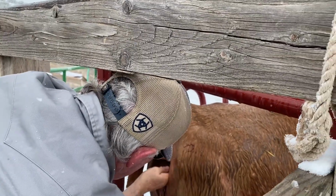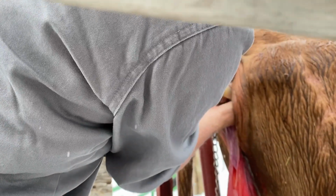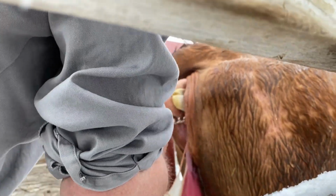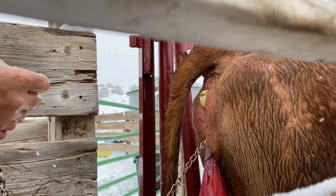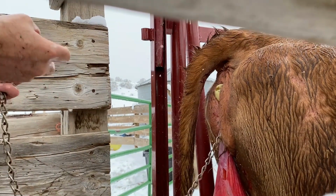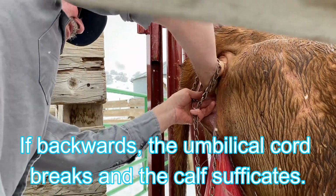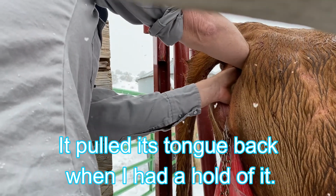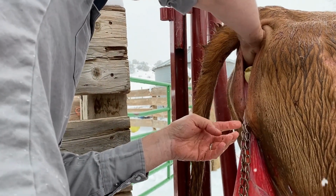Yeah. Putting the chains around its feet. Looks like front feet, he said. Hope it's still alive. It pulled its tongue back when I had hold of it, so. Oh, good. It's just big.